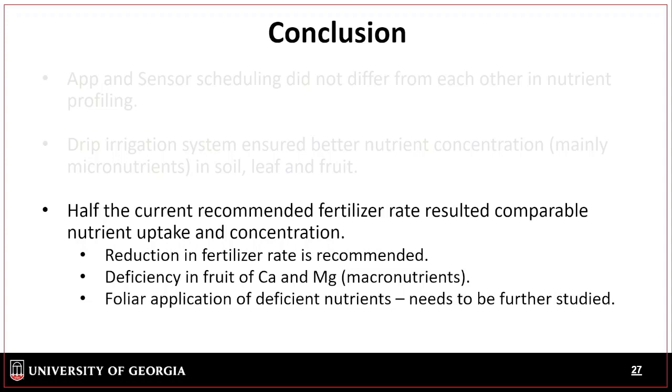Now, the deficiency in the fruit of calcium and magnesium, we always talk about calcium like the cell wall, fruit firmness and quality. So it may be something important to think about, and it may be affecting in some way or another.